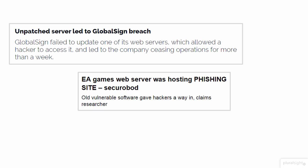Here's another good example, EA Games and their web server hosting a phishing site. Attackers love to compromise legitimate sites to host their phishing site because there's a much greater chance of it staying up than them simply creating some random new website and standing up a phishing page. And as you can see here, this was a case of old vulnerable software giving the attackers a way in. This one was in 2012, and the particular phishing site was targeting Apple ID holders. So yet another example of a web server being compromised by a malicious actor.